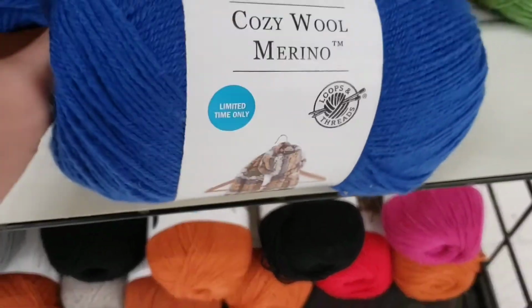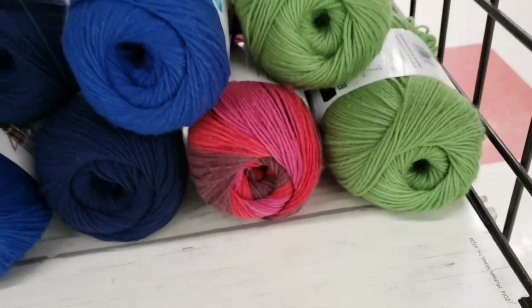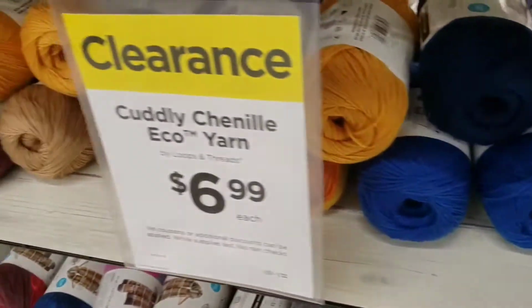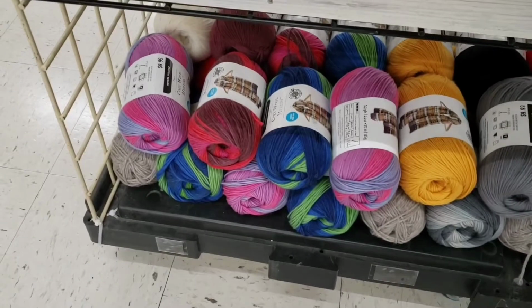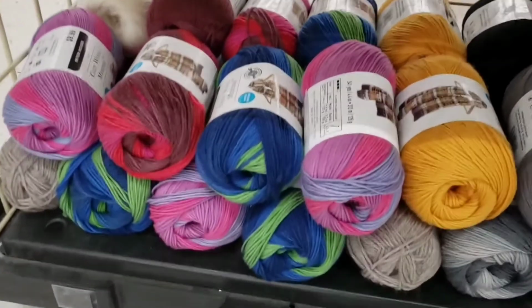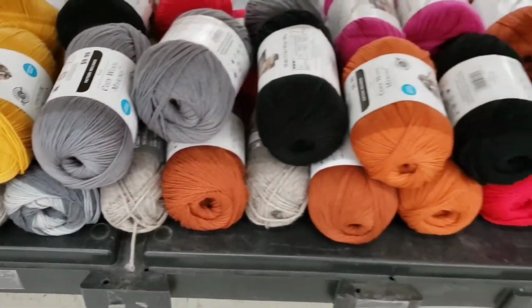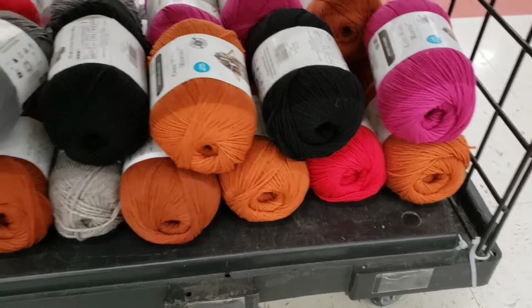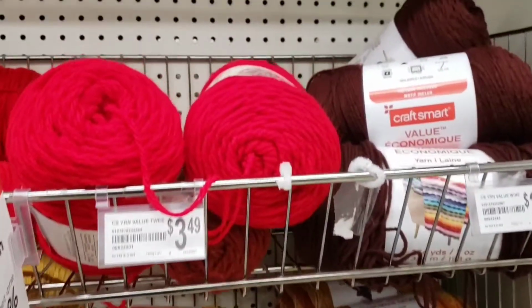They had a lot of the Cozy Wool Merino, a lot of it. They have solid colors. They had a lot of colors of this line. They had a lot of striping colors. I've got a few of them. I've got the gray solid. I've got orange, the dark orange solid. And then I've got a striping orange that I intend to make a nice big thick scarf out of.